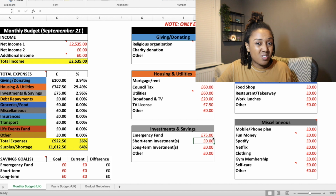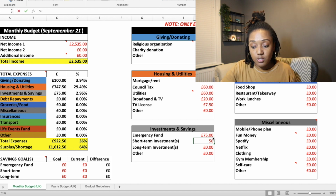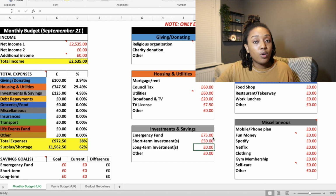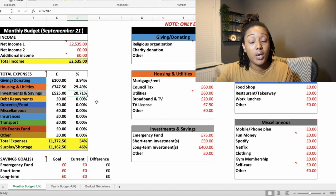Short-term investments depends on what you're looking to do. So if you're like me, I have Trading 212 and I put £50 per month into that. And then long-term investments, let's maybe say £400 a month and see where we're at. Okay, so if we were to do that, then we're now at 20.71%. That's slightly over the 20% that we said. But I think for now, let's try to do that.